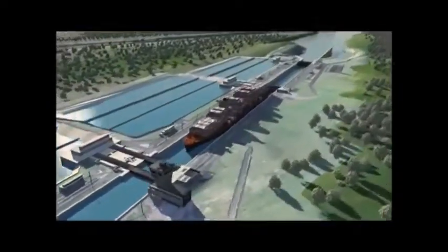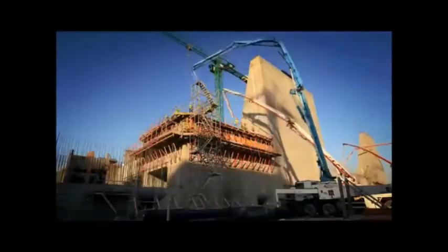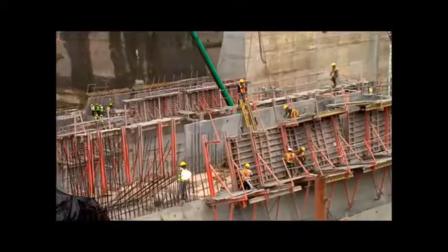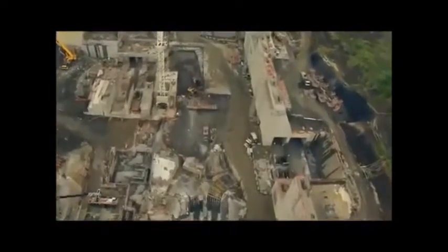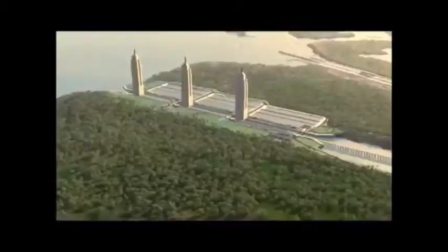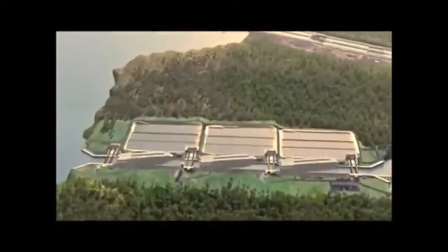The third set of locks project consists of 2 new lock complexes with chambers large enough to accommodate post-Panamax ships. Contractor Grupo Unidos por el Canal executes the design and build contract they won by public tender in 2009. Since then, they had delimited, excavated, and begun civil construction on both sides of the canal. The new locks will be 30% larger than the current locks and could fit 3 Empire State Buildings lengthwise in its chambers.